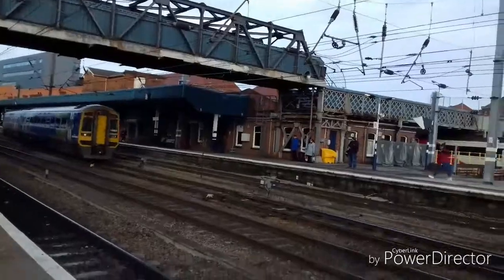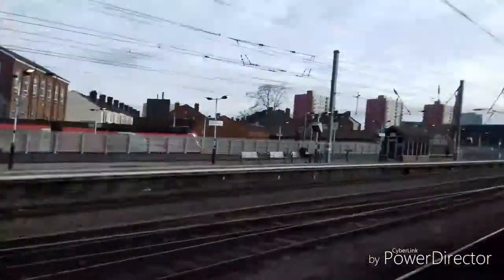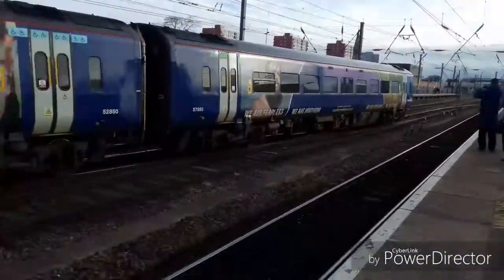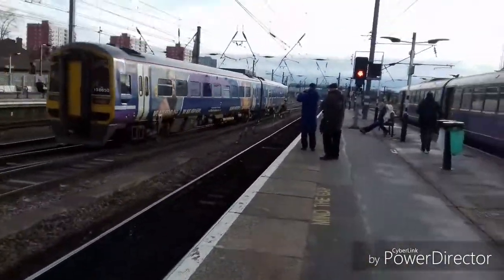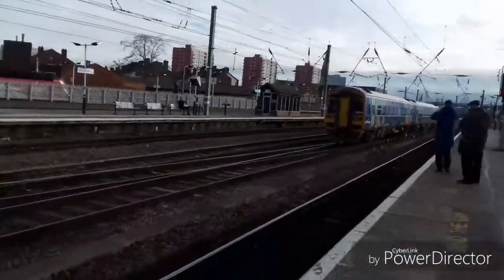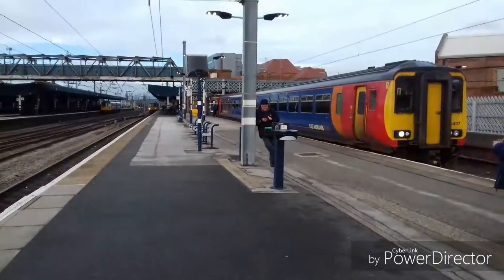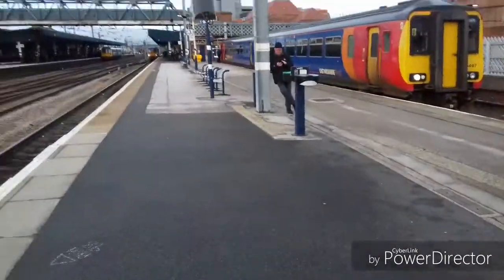1J24 to Sheffield from Bridlington. We have Northern to Sheffield. This is 2P78 or 2P79, Northern service to Sheffield. Sorry, to Lincoln Central.